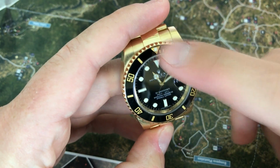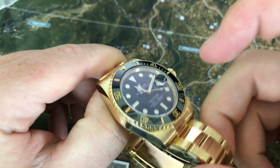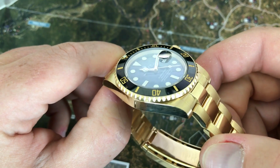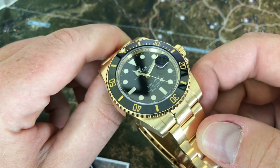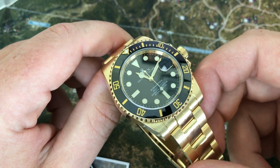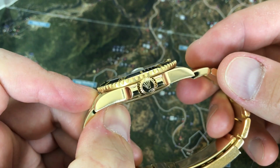And of course, there's that lume pip there at 12 o'clock as well on the bezel insert. Let's talk about the crystal quickly here. The crystal is made of sapphire. It's extremely scratch resistant. The only thing that can scratch a sapphire is diamond. So unless you're around diamonds all the time, the crystal is going to look just as nice as it does now, pretty much forever.